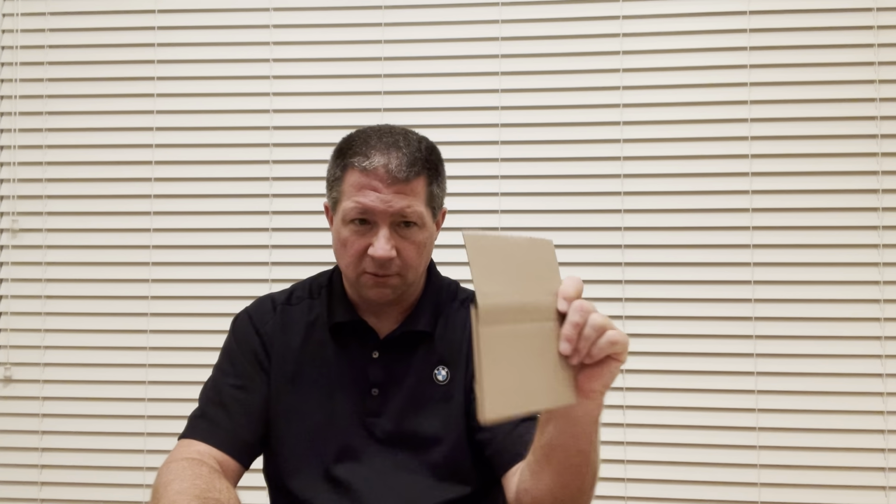Now it comes in this little cardboard, somewhat corrugated thing. I'll slide it out here. Of course, it was FedEx to me. And that's the big envelope. And here it is, in this neat little packaging. And down here is instructions for activating the card. Let's get it out and take a closer look.